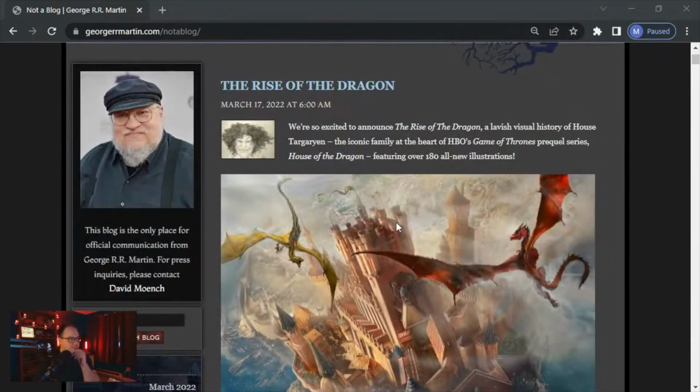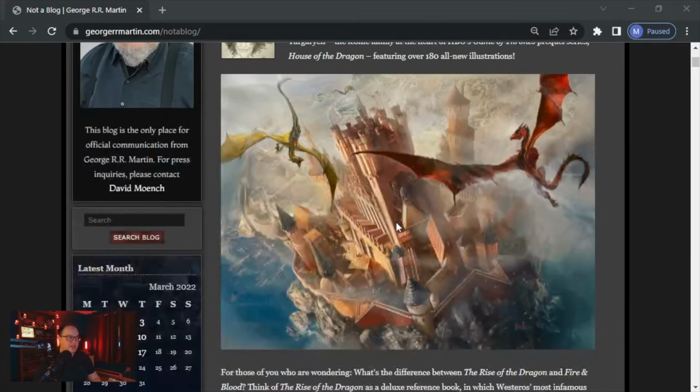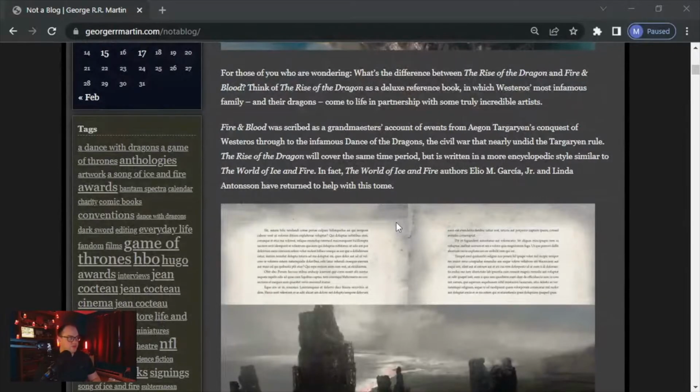So here's what he's saying. He says, we're excited to announce The Rise of the Dragon, a lavish visual history of House Targaryen, the iconic family at the heart of HBO's Game of Thrones prequel series, House of the Dragon, featuring over 180 all new illustrations. For those of you who are wondering what the difference is between The Rise of the Dragon and Fire and Blood, think of The Rise of the Dragon as a deluxe reference book in which Westeros' most infamous family and their dragons come to life in partnership with some truly incredible artists.